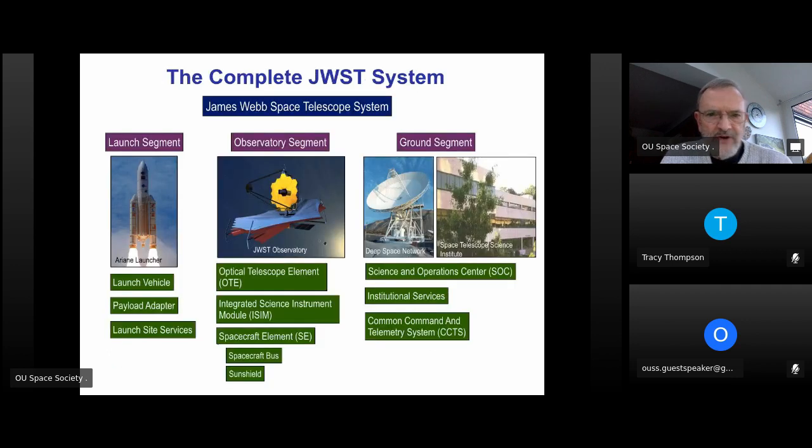Engineers like hierarchies and diagrams, and the entire JWST system can be thought of as three segments. Now, we do tend to be a bit loose with the terminology, because sometimes we'll say JWST, sometimes we'll say the observatory, sometimes we'll say spacecraft. It's because the people working on it obviously know which bit you're talking about. So sometimes if I use a term, bear with me, I'm generally referring to what is known as the observatory, the bit flying in space.